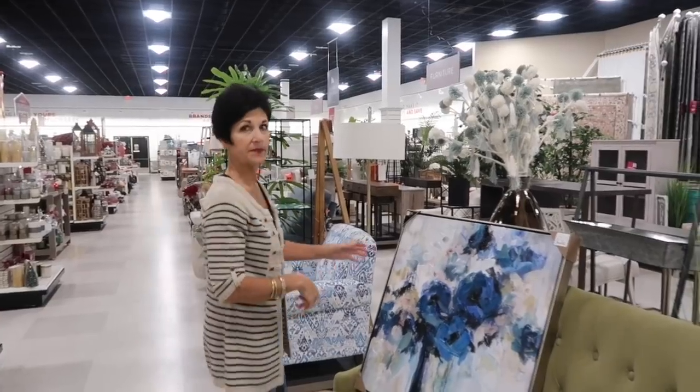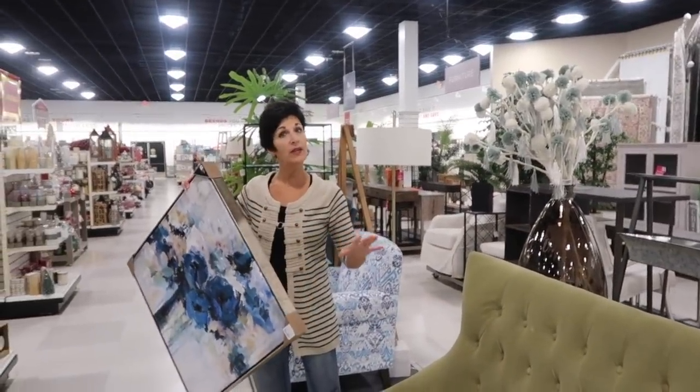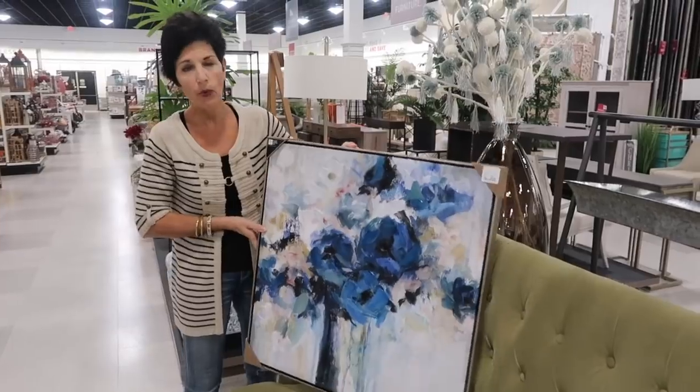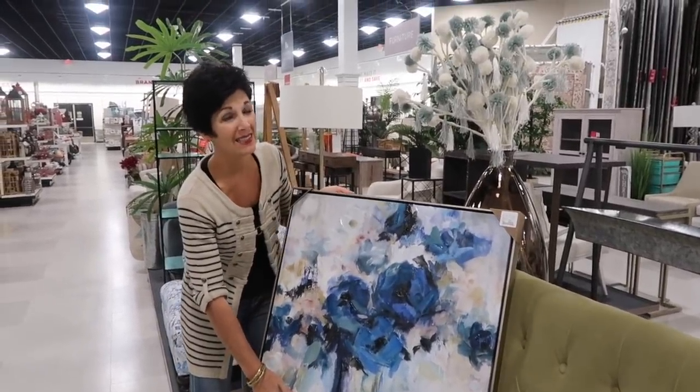Oh, we can't wait. You guys can see Betty is actually just going around the store grabbing pieces to put a vignette together. So yeah, see bold colors right now. These bold blues and bold lime greens, okay? Bold fuchsias. That's a huge trend right now. But I have a feeling that's going to fade.